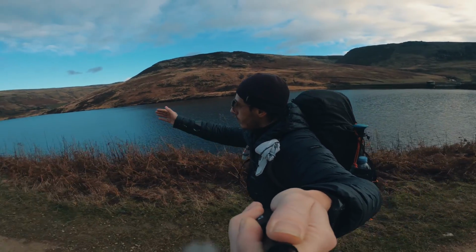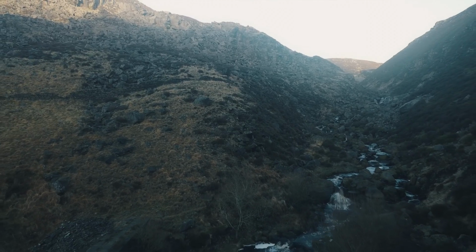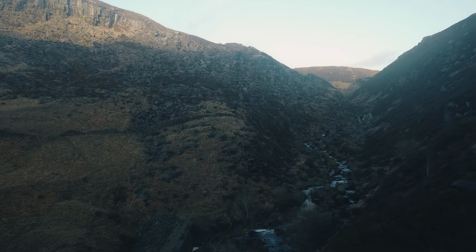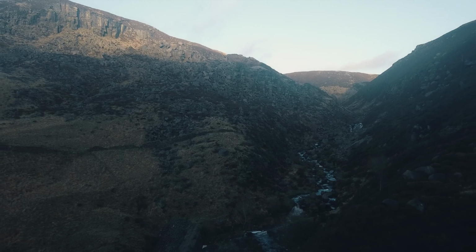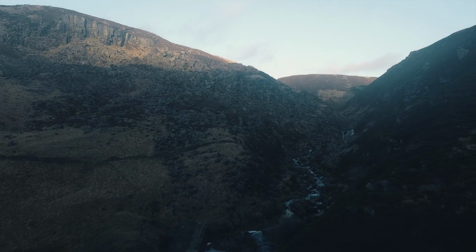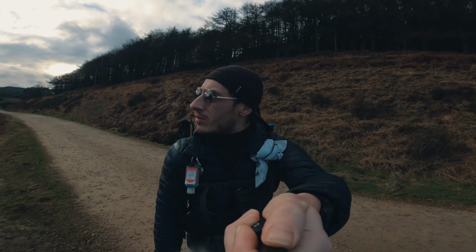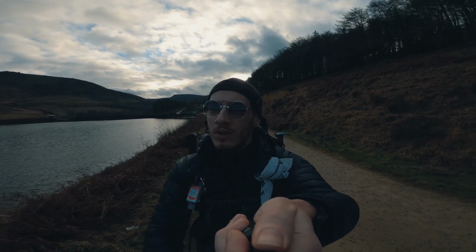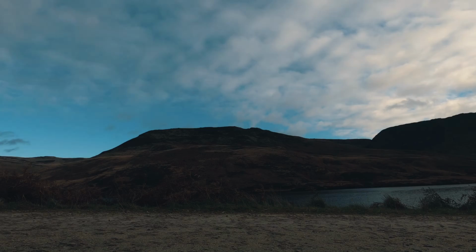And there's a waterfall over in that direction that we're going to hit, which I'm very much looking forward to. I don't know how far I'm going to be able to get up here before I get turned round. Guess we'll see, hey?